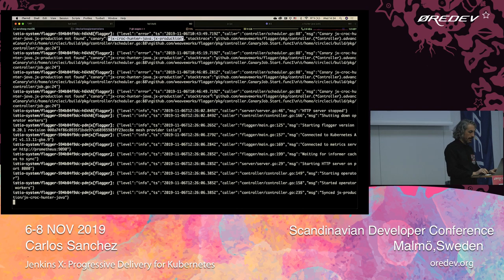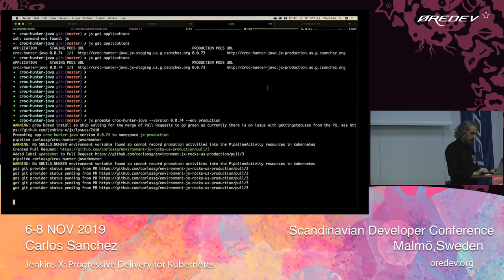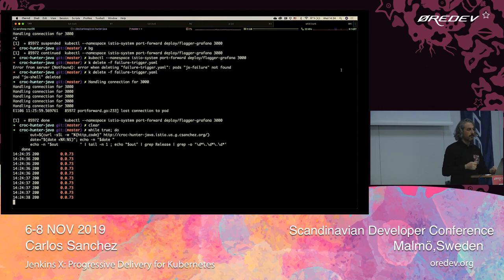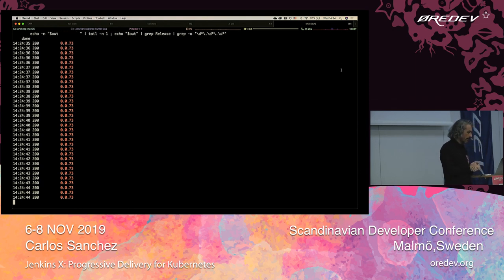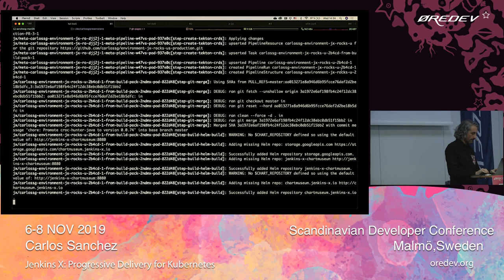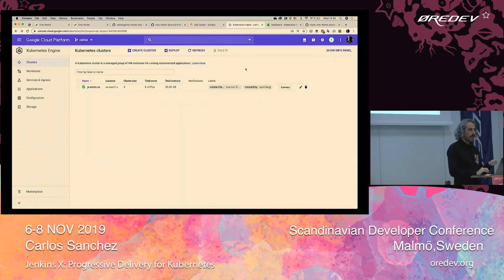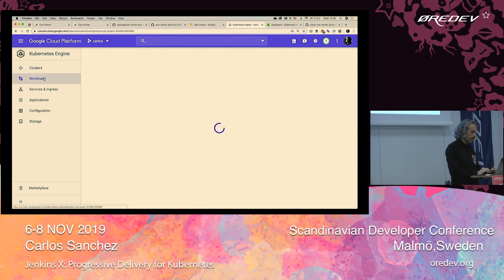And while that happens, let me start another screen here. Okay, so this is hitting my production environment. I'm basically printing the version that is deployed. So that's returning 73 all the time for now. I'll leave that running. And okay, the pull request has to be merged. This is all running in Kubernetes Engine, the Google Cloud Kubernetes offering. So I have now an auto-scaling cluster. Right now it's 4 VMs, 8 virtual CPUs. I can also see my workloads here.